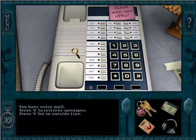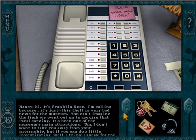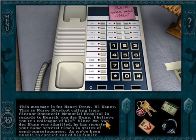You have voicemail. Press 0 to retrieve messages. Press 9 for an outside line. Nancy, hi. It's Franklin Rose. I'm calling because this theft is very bad news for the museum. You can't imagine the limb we went out on to acquire that Pakal carving. It's been one of the museum's main attractions. I don't want to take you away from your internship, but if you can do a little investigating, well, I think I speak for the whole board when I say we'd be very grateful. Give me a call when you have a chance. And Nancy, thanks. This message is for Nancy Drew. Hi, Nancy.